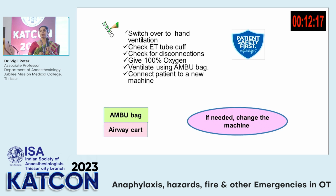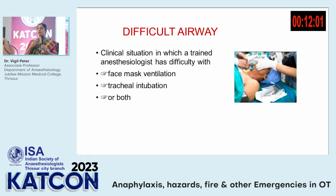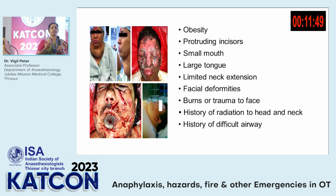Now, difficult airway. This is a situation where a trained anesthesiologist has difficulty with mask ventilation or tracheal intubation, or maybe even both. It can be due to various reasons: an obese patient, a protruding tongue, or some deformities or swelling on the face and neck. It can be due to burns of the face, trauma of the face, or maybe the patient has had a history of radiation to the face and neck. And if the patient says that he has a history of difficult airway, then again you must watch out.